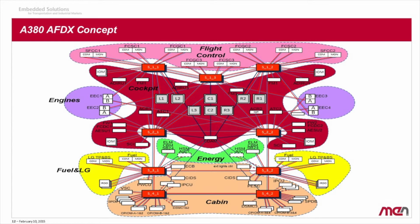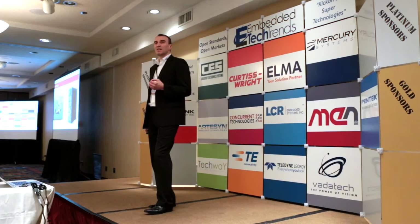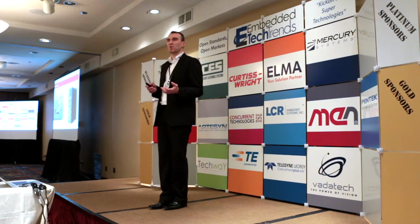In sum, you have about 20 connections to each Ethernet switch, and in total about 80 systems which are connected to that meshed area network. So in current architectures, like you have seen in the A380, the main interfaces are flight computers. So it's still limited because AFDX is huge at the moment.